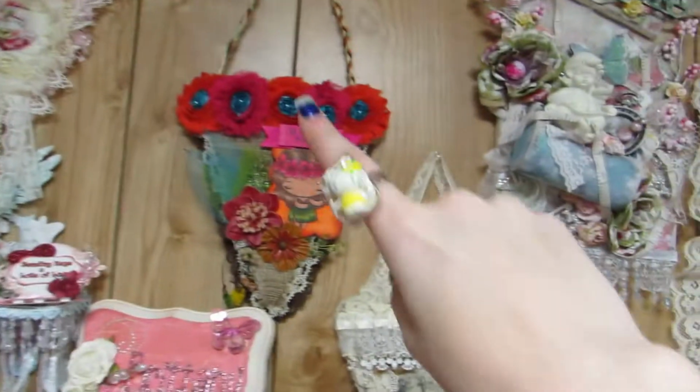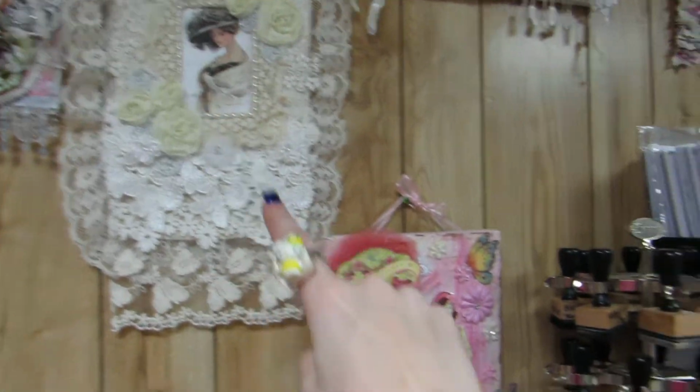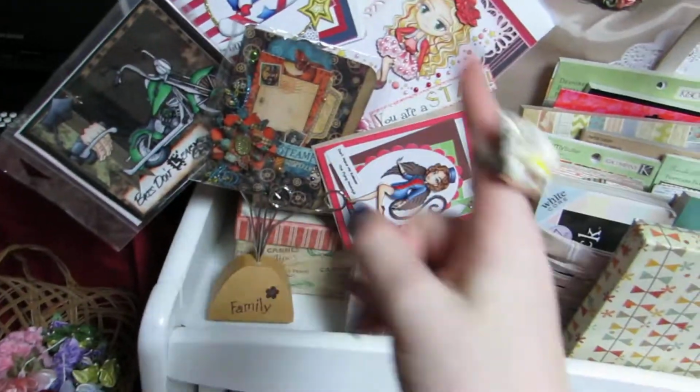Bonnie made that. Those I made. Louisa made that. I made that. I have no idea who made me that. I made that, and Bonnie made that. Now, if I come back over here, there's flowers and such in these boxes here, which I'm going to eventually alter. These are some handmade cards.